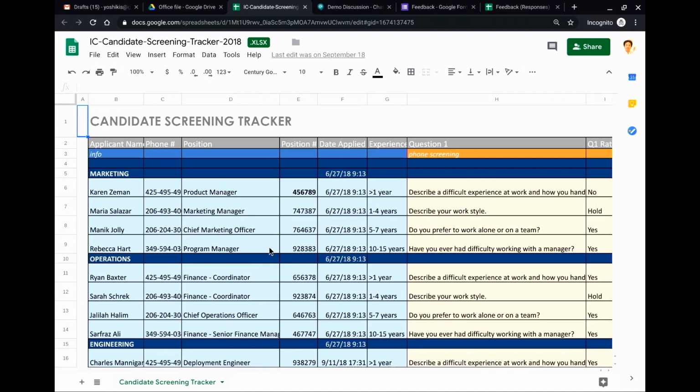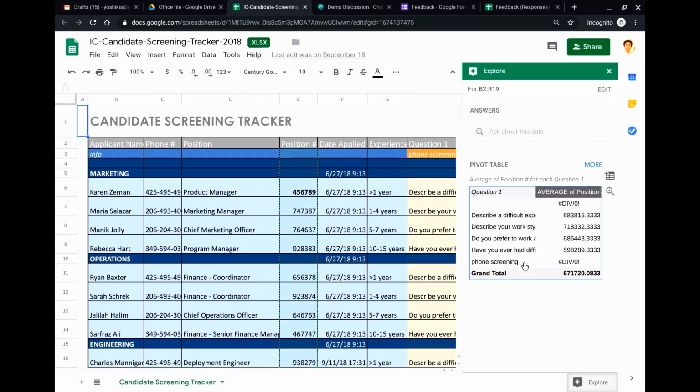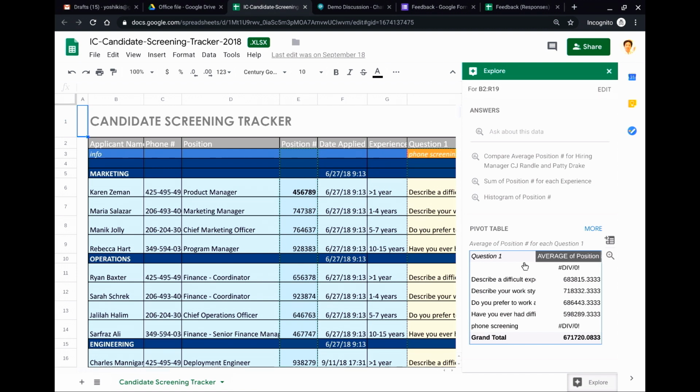And also the good thing. This is, for example, HR data. The HR people hired some people last year. Who was hired, who was not hired. From this data, you can understand. So if you click the Explorer menu, then Google's machine learning provides some suggestions, like a pivot table, some charts, and so on.